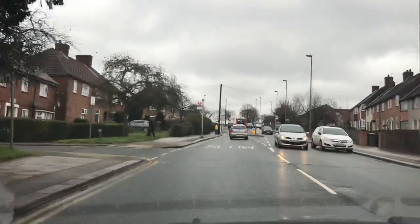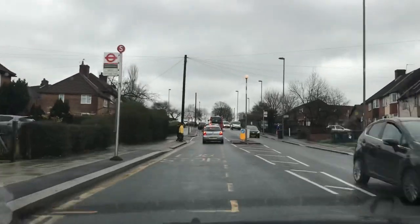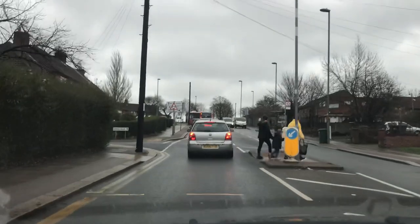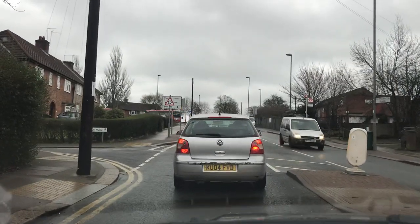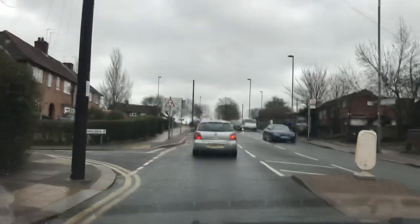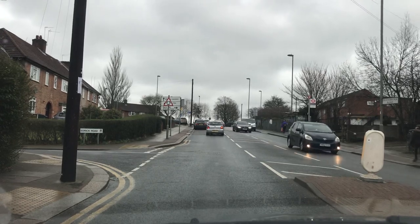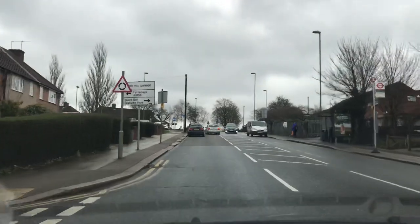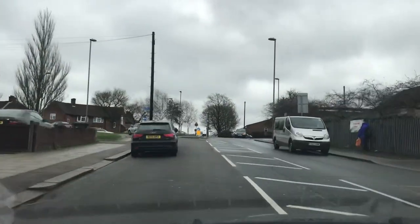What signs are we following? Mill Hill and Three Head. Okay, cool. That handbrake will help you. It'll give you that moment that you need.